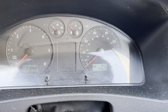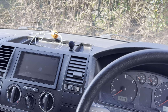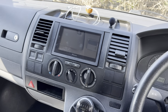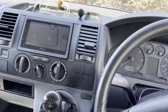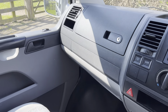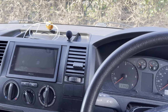Let's say we've done 97,000 miles. I've just come back from a 2,000 plus mile trip to the Highlands of Scotland. Myself and my wife did the NC 500. We stopped off at the Lake District on the way up there, and on the way back we stopped off at the North Yorkshire Moors, plus the 500 miles around Scotland.